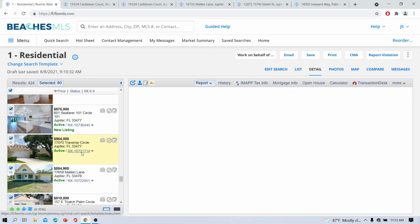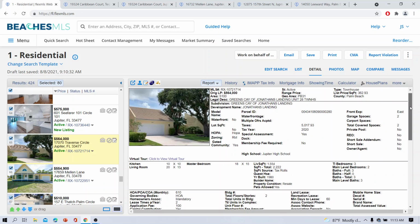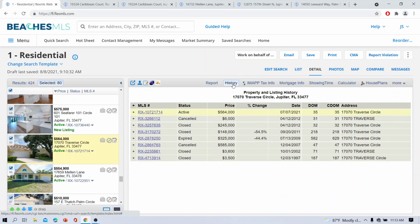And this is in Jonathan's Landing. Nice development. $610 a month. HOA is a little high though. History. So they paid $245,000 for this property in 2012, and they're selling it for $564,000 now.